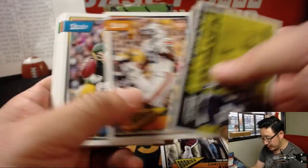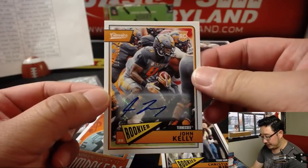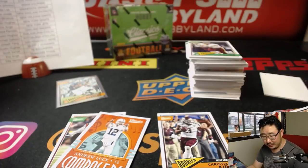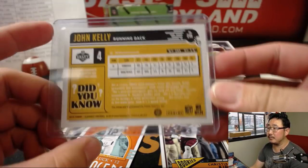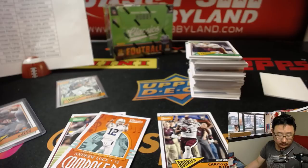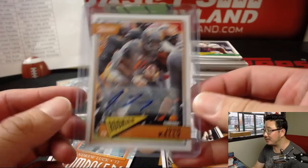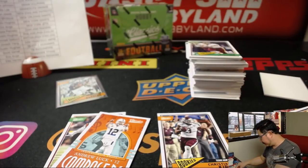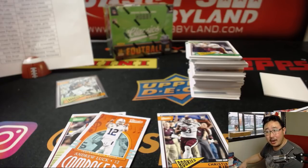There's Christian Kirk out of 299. And your autograph is John Kelly from Tennessee out of 199. Is that a Titan maybe? John Kelly is a Ram. Sorry. Oh, that's right. EA is getting the Rams because of his Tennessee John Kelly right there. So there you go, EA. So you get the LAR, L-A Rams.